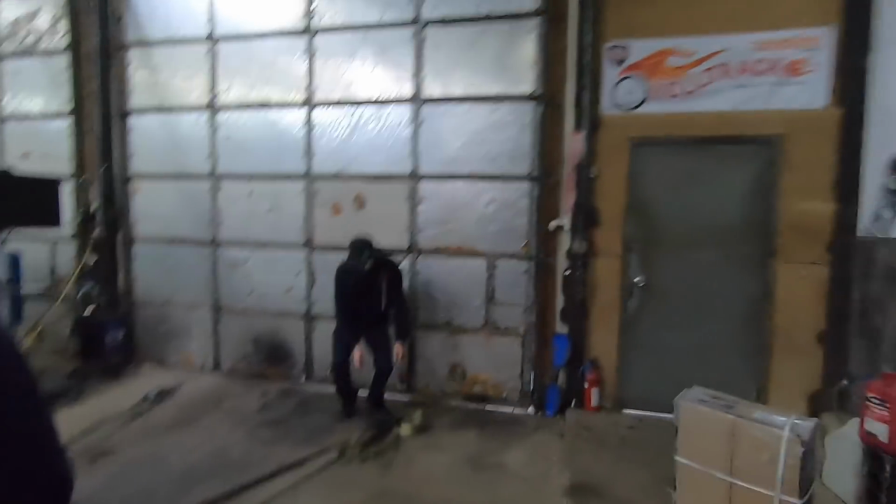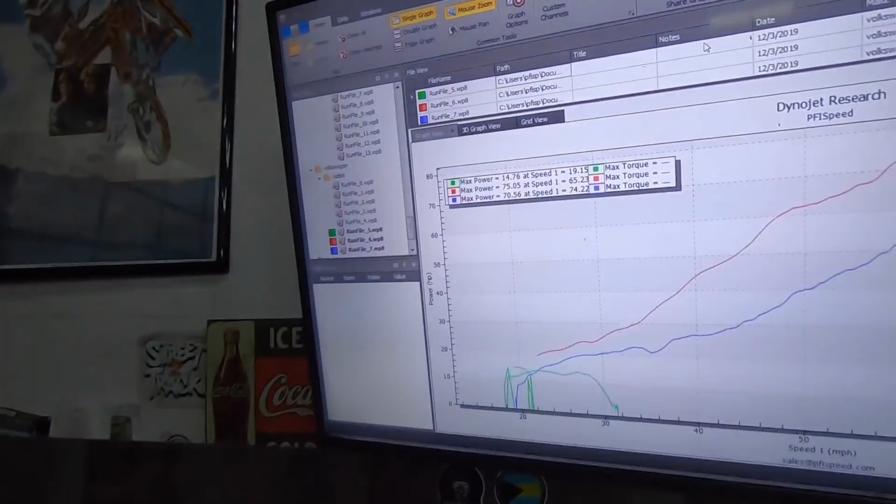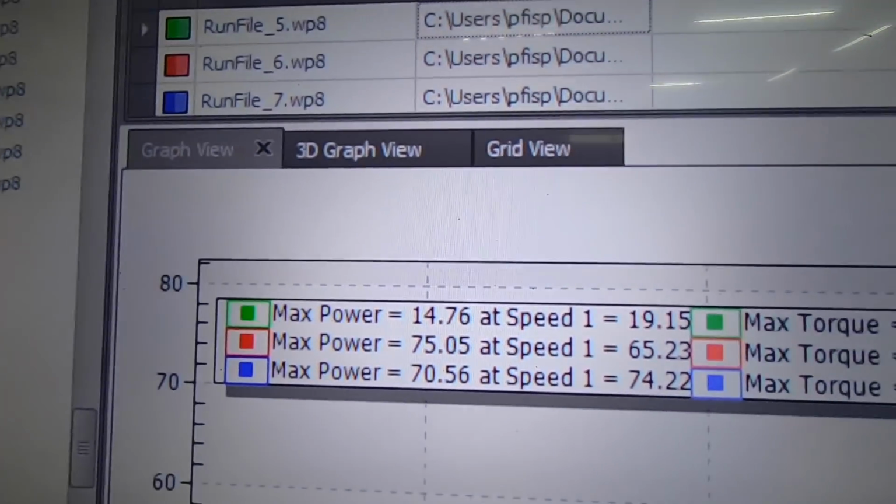That's more than enough for a golf cart. I was telling him to stop. Dude, I was just like, and he wasn't stopping it. Well, we're good. There it is. 75 is the high. I wonder who guessed that.